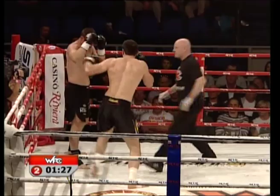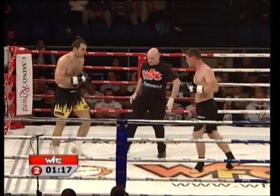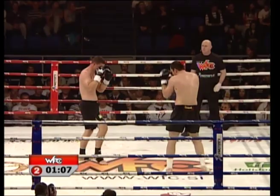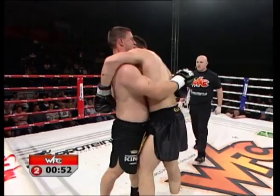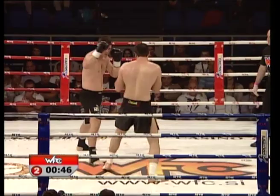Good uppercut there from Radonjic. Jurkovic now being roughed up in the corner. Good left hand. Jurkovic. In that last encounter, though, something's been opened up. And Jurkovic got a little nick somewhere. Nothing meaningful at this stage. Maybe from the nose.